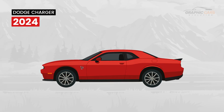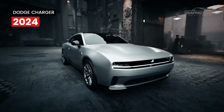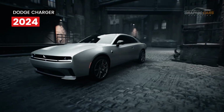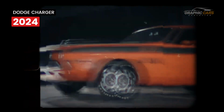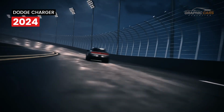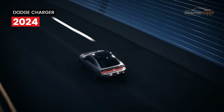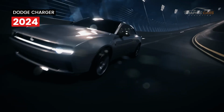In 2024, the Dodge Charger entered a bold new era, redefining what a muscle car can be in the age of electrification. After decades of roaring HEMI engines that embodied raw power, the 8th generation ditches tradition in favor of electric propulsion, without sacrificing the aggressive spirit and high performance that made the Charger a legend.